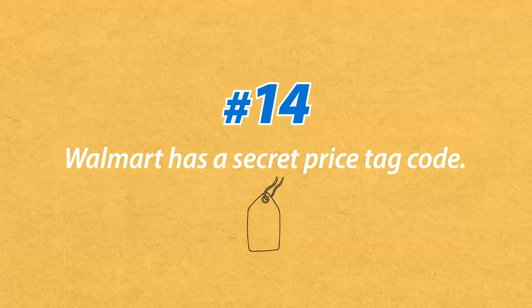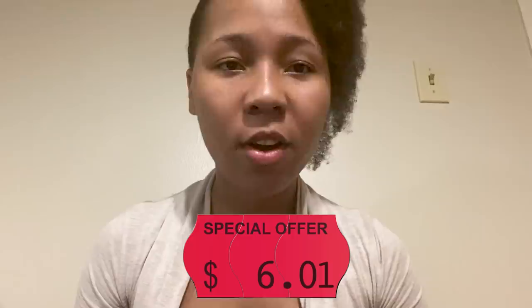Tip number 14, Walmart has its own secret price tag code. Price endings with 7 is triple the original price. So if you see a 7, you already know before you walk up to the register, give me your money. Prices ending with a 5 or a 0 are gonna be the first markdown. This price can be better, but still may not be the best you can get. Prices ending in a 1 are usually the final markdown of the item. Make sure to buy that item because it'll be the last time it'll go down.